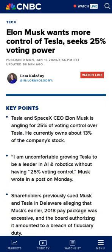Elon Musk said on Monday that he wants about 25% of voting control over Tesla. Musk already owns around 13% of the company. He says that he is uncomfortable growing Tesla to be a leader in AI and robotics without having the control. He wants to be influential, but not so much that he can't be overturned. The bid for more control will add to the pressure on Tesla's board of directors, who is already facing investor concerns over several issues, including Musk's split focus, the use of company resources, and federal probes.